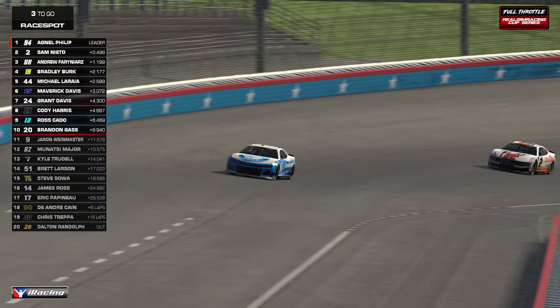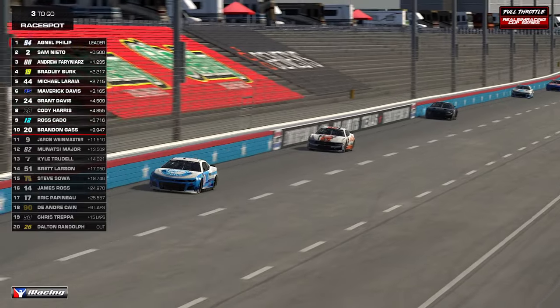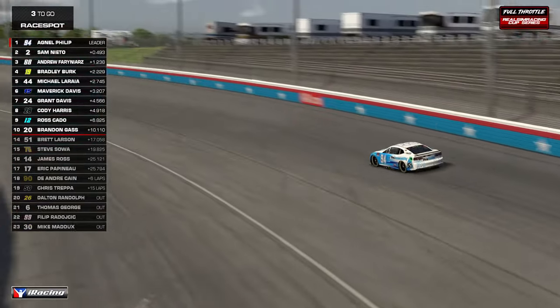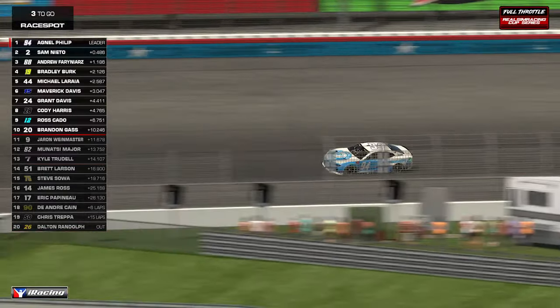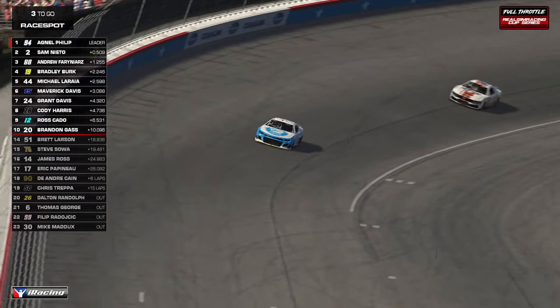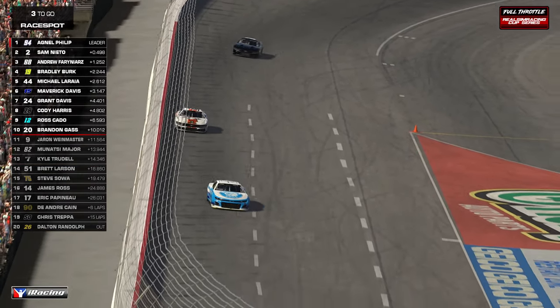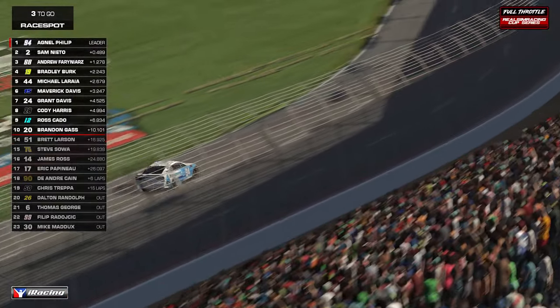It's like nearly 0.15 seconds, 150 hundredths of a second you need to take per lap. And even then, you have to count on a little bit of luck to get a good run on Agnew Philip and do the overtake. As they go down to two to go, the gap has stabilized at a half a second. This is Agnew Philip's race to lose.